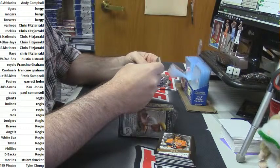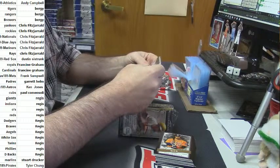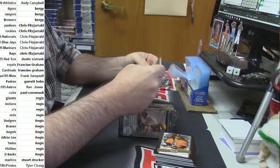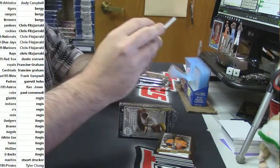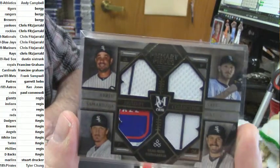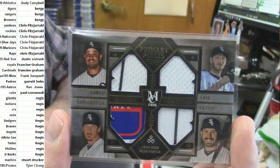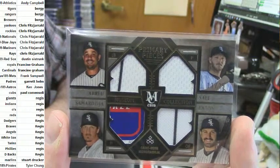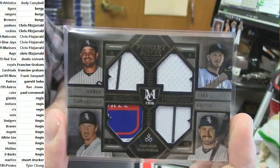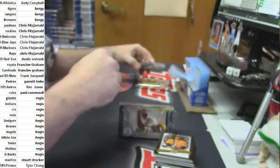Quad thing. Double, single. Single, double, quad, well, no, triple, double, squad. I don't know. Either way, it's for the White Sox. It's a quad primary pieces. Jose Abreu, Chris Sale, Jeff Samardzija, and Adam Eaton. One of those with some laundry type tag.